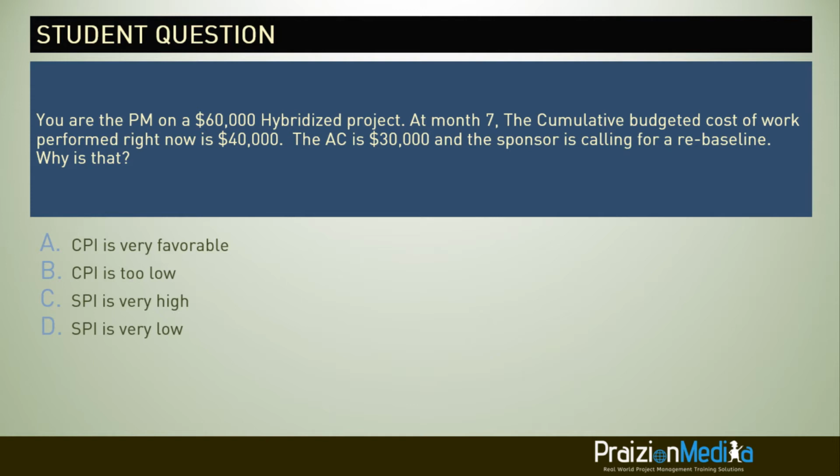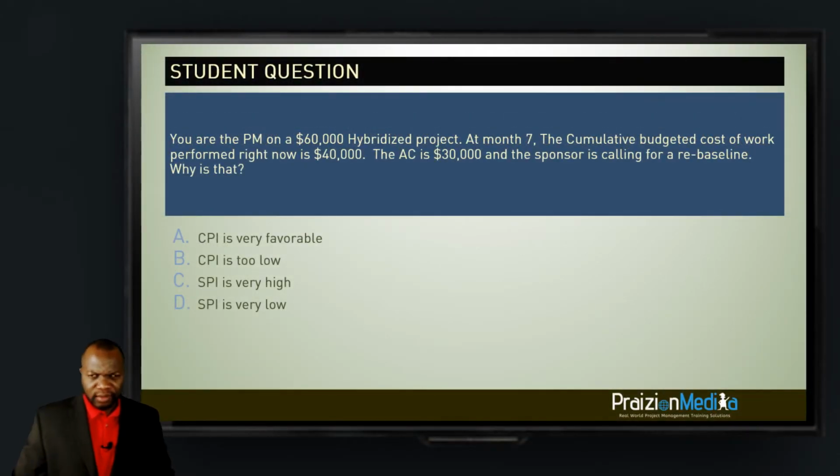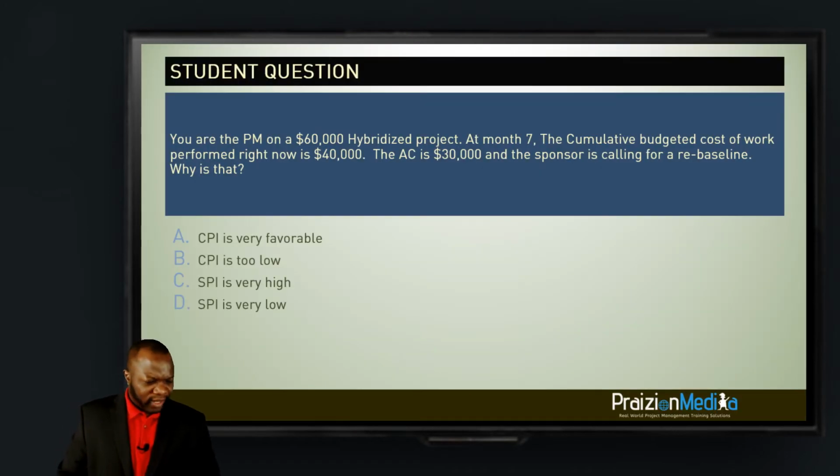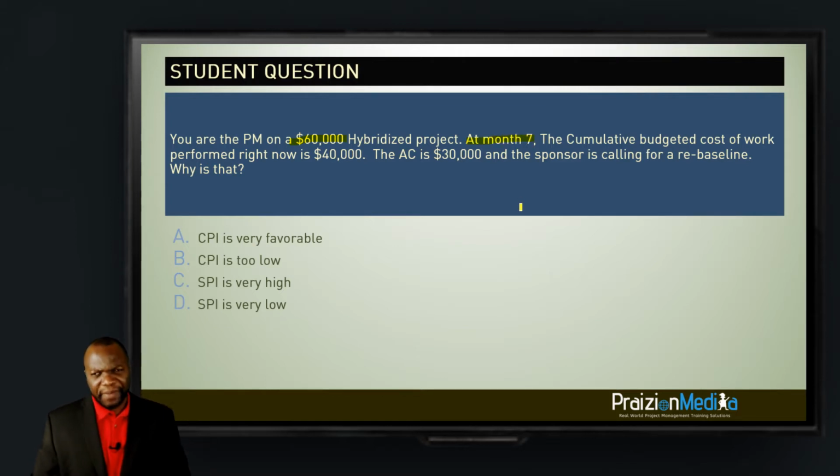All right, my friends, what exactly can we establish from this question? Let's take a closer look at it. When you look at this question, you immediately get the budget at completion. So I'm going to highlight a few things I glean right off the top. I can glean this number here is my budget at completion. I also want to pay close attention because it mentions a month. When it mentions a month, it could be a distractor or it could be valuable information to bake into the question.